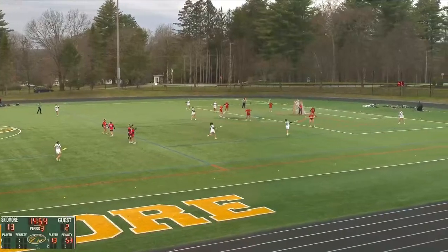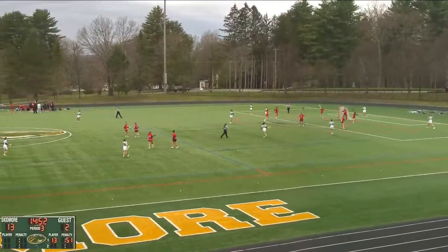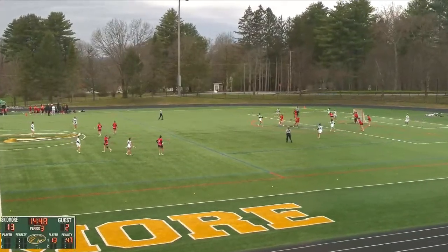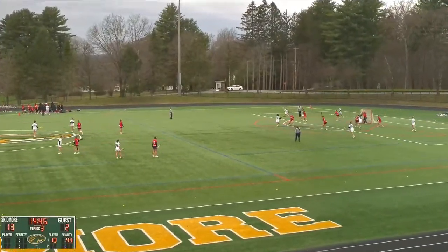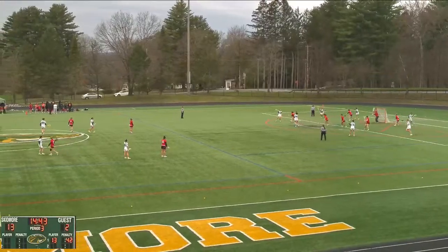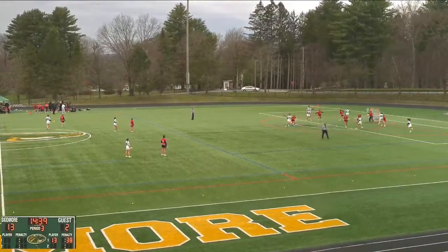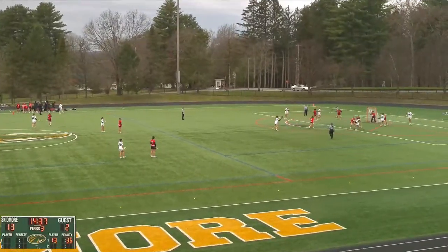Di Benedictis with the ball. Passes it to Hudner. No problem there for the Thoroughbreds. Nope. We have Ross up top. That's new. Yeah, I like it. Quarterbacking from another part of the field. Passes to Di Benedictis.